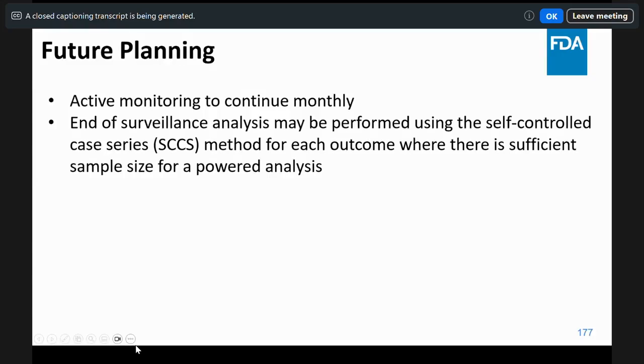Our active monitoring and the sequential monitoring will continue monthly. We also had pre-planned an end of surveillance analysis using self-controlled case series method for each outcome where we have sufficient sample size and where we had identified a potential risk from the sequential analysis. Next slide, please.